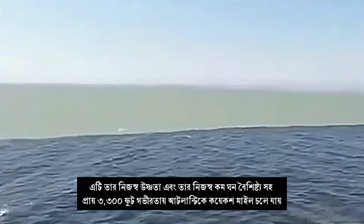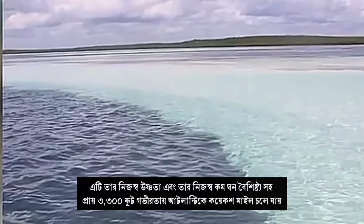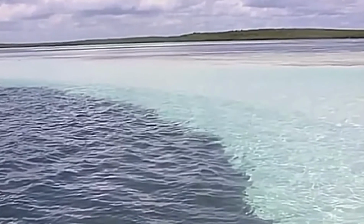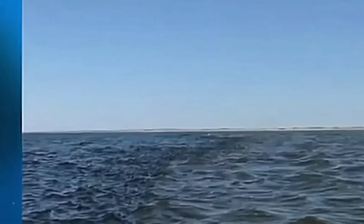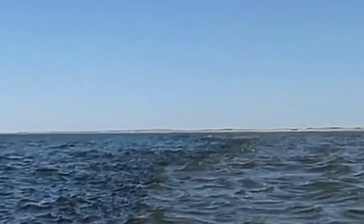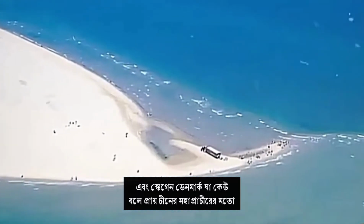When the Mediterranean sea water enters the Atlantic Ocean over the Gibraltar Shelf, it moves several hundreds of miles into the Atlantic at a depth of about 3,300 feet, with its own warmth and its own less dense characteristics, and it forms a horizontal halocline that can easily be seen on the surface, such as the rare vertical barrier in the Alaskan coastal area, and also Skagen, Denmark, which some say almost looks like the Great Wall of China.